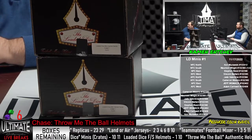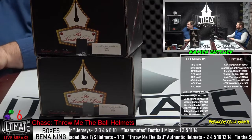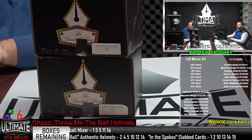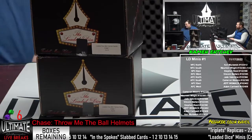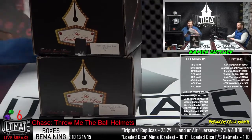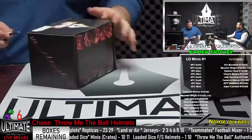Loaded Dice Minis. This is an outrageously good series. Cannot wait to get into this break. I really have been enjoying the Loaded Dice series, both the full size and the minis. It's the best stuff in the room for a reason. It's called Loaded. If you didn't know, now you know. All right, here we go. What do we got in the first one? Crate 1 of 3. What could we have in here?